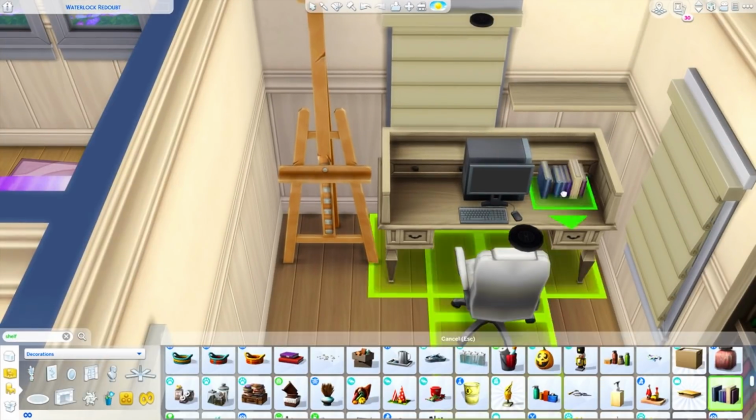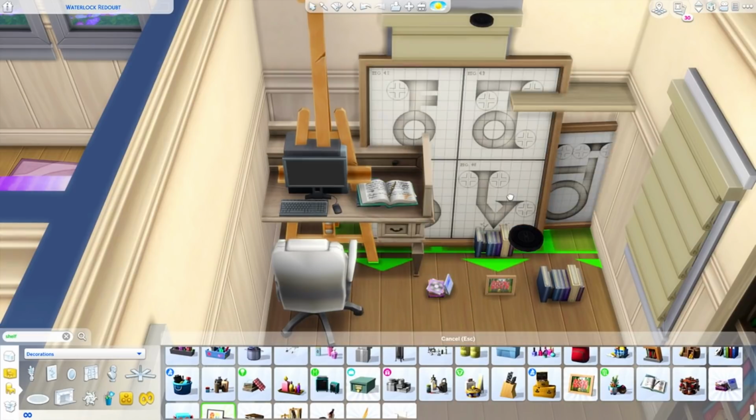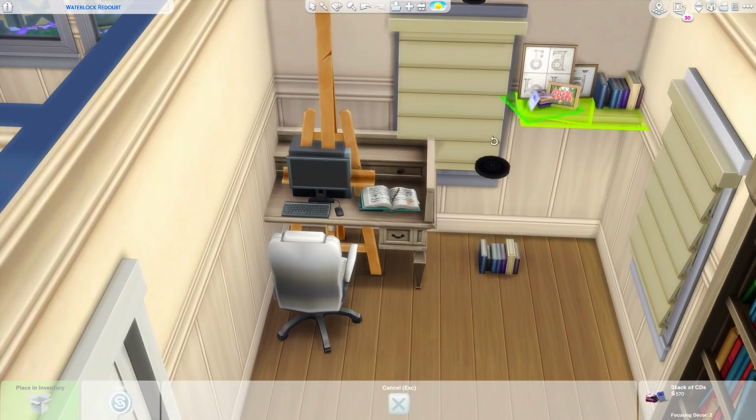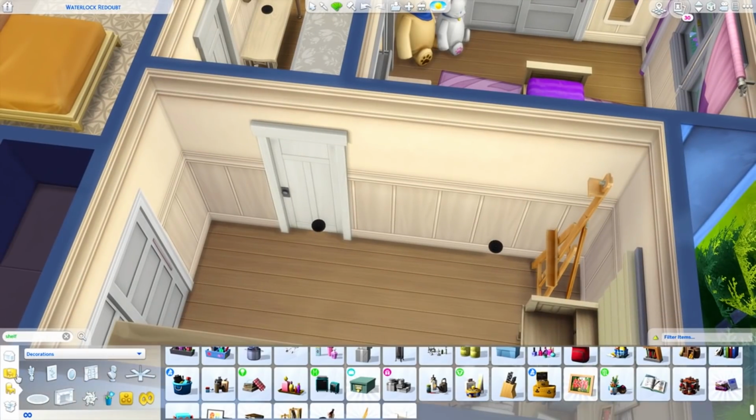And speaking of that, we are in the office, which is pretty simple. It's just a computer desk and an easel and a bookcase. I just wanted a space to put this in. And like I said, this could easily be converted into another kid's bedroom if you have another kid or just another sim living in your house.